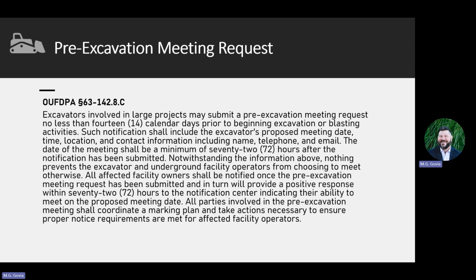So I realize that's a large paragraph. There's a lot of information there. But what it breaks down to is, now that we know what a large project is, if you are going to be working for more than 90 days or for more than 500 feet in town or a mile in rural areas, you can request, because you have a large project ahead of you, that the facility operators meet with you and work out a marking schedule, a communication plan, and what it's going to look like. Make sure that you're trimming up the scope of that project as best as you can, things of that nature. And so it's a great opportunity.